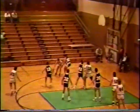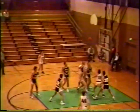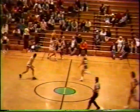Left side, Foster fakes the shot. Drive back out to Gorham. Gorham around the defensive player, Martini, puts it on the rim and down. Good drive by Gorham that time as he got it tipped, actually, as he started his drive.